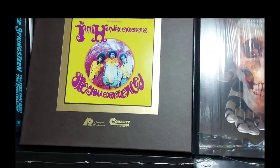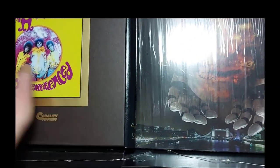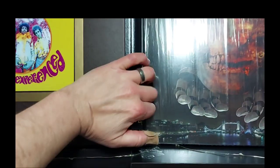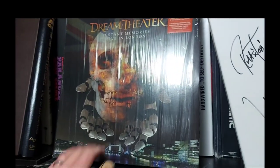But like I said, everyone's ears are different. That's my opinion only. Please don't argue it, because it's my opinion. I will listen to your opinion, but that's what I feel about it anyways. This is the Dream Theater, and it's still in the shrink, I'm sorry.